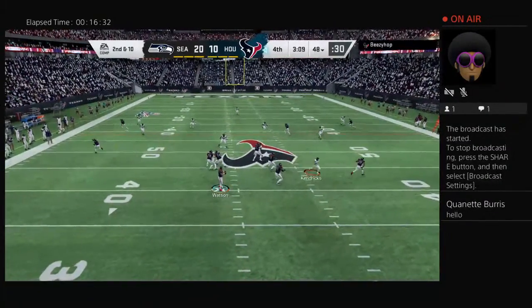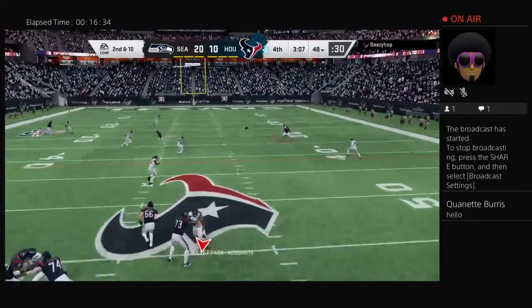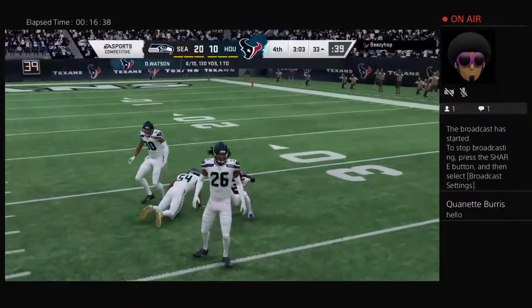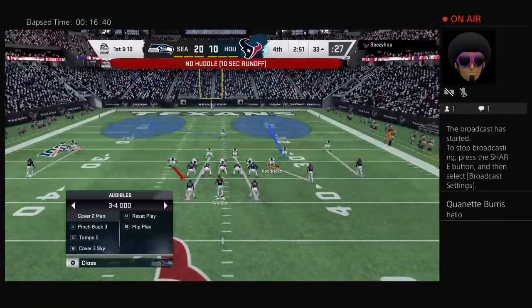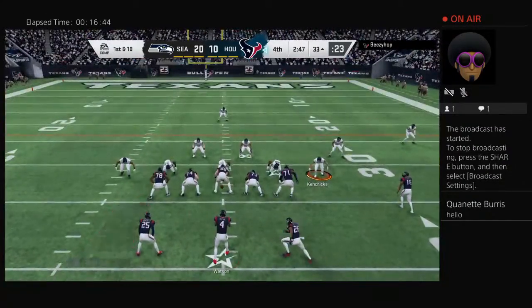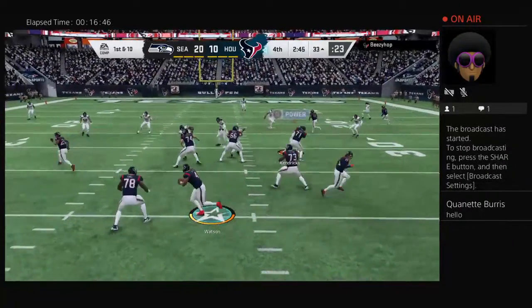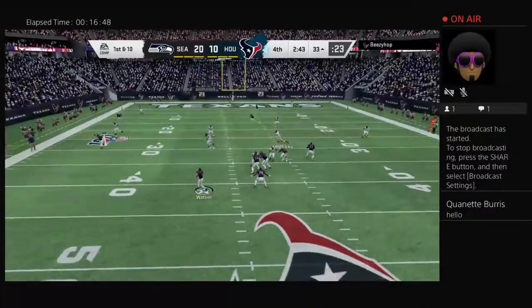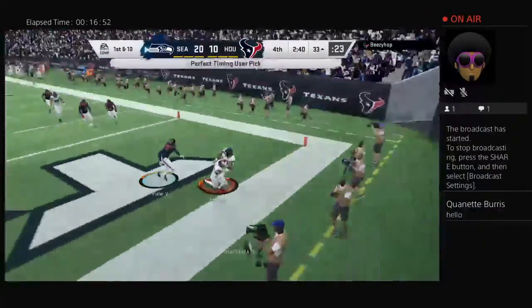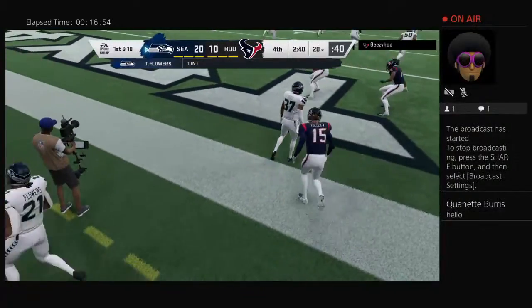To throw is Watson. Throwing again. And this one complete to Will Fuller. And that'll wind up moving the chains again as the tackle's going to be made at the Seahawks 33. So from Seahawk territory now, it's 1st and 10. Down at the 33. He's going to let this go. Back of the end zone. And this is intercepted. And that should do it.